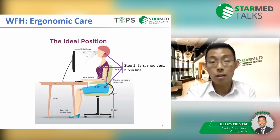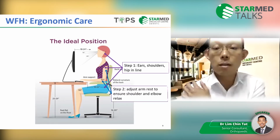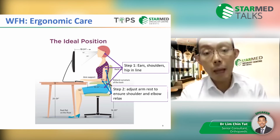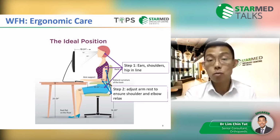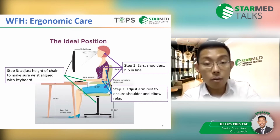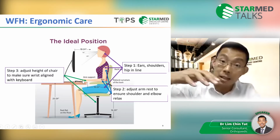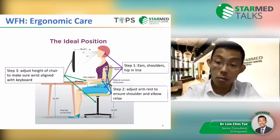Don't care about the other things. The next thing, adjust the armrest so that your shoulders are relaxed and the elbow is about 90 degrees. That's the second thing you do. Third step, then you adjust the chair. If you look at the screen and my cursor, the chair should be high enough so that the armrest and the table are in line, allowing your arm, the wrist and the hands to slide in a straight line. That's the third thing you do.